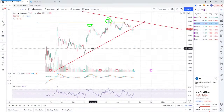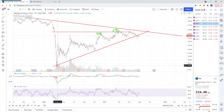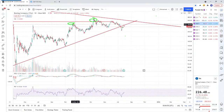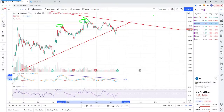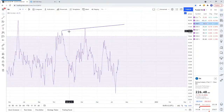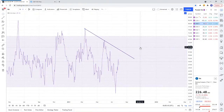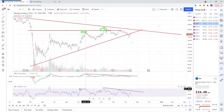Boeing. Interesting. Okay, so Boeing, March 2020 lows, uptrend, but we've started to put in negative divergence on the momentum indicators. There's an equal high right there, or maybe a slightly higher high. Let me zoom in on the RSI. That's a slightly higher high, so that wasn't really a divergent high, but let's check this out. That's not really a divergent high either because we didn't make a new higher high in price.